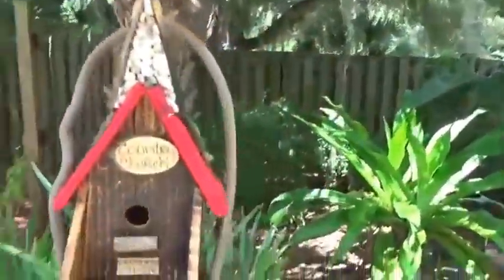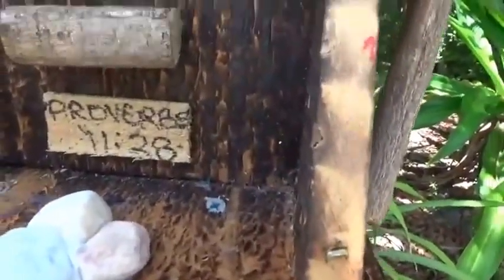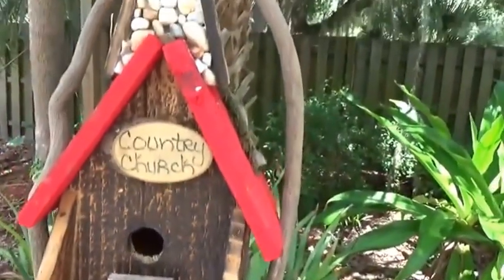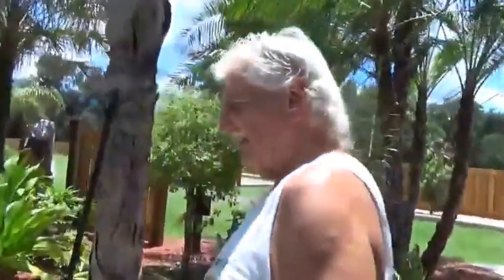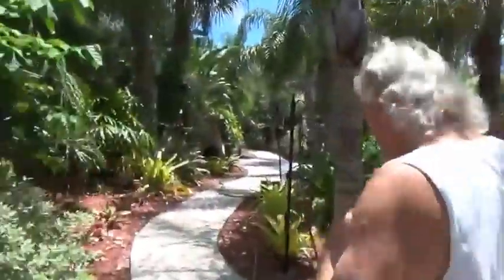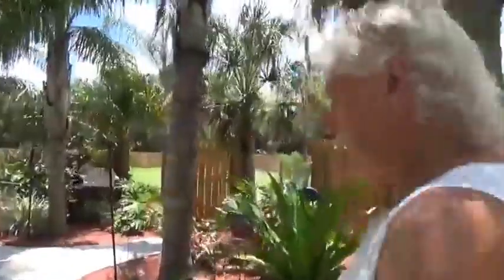That's my little church. Man, you got it made. I have a little country church. Proverbs 11:28. Well, you know, you pick up stuff like that up in the mountains, and it's a lot of fun. But I just wanted to take you on a little trip of the gardens and show you what we have fun playing with out here.